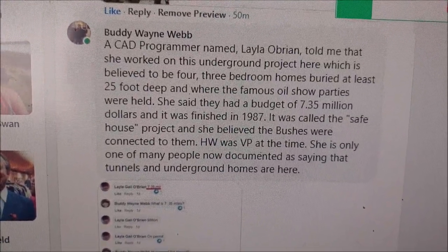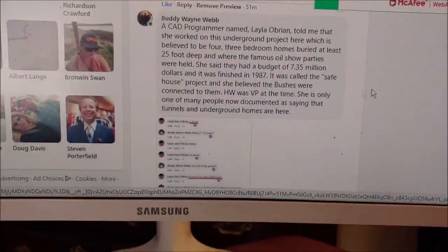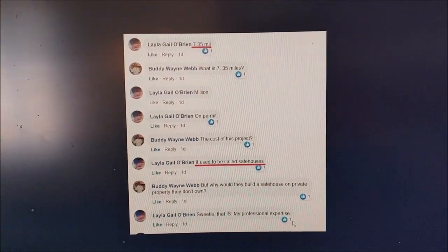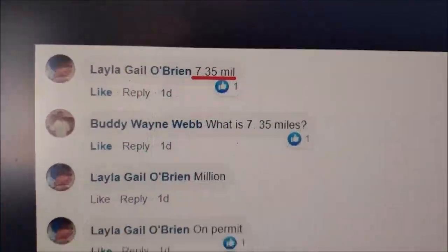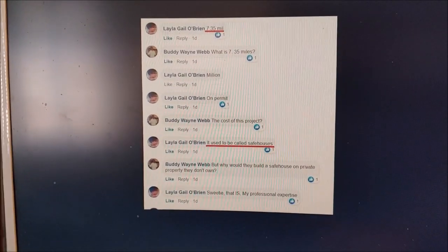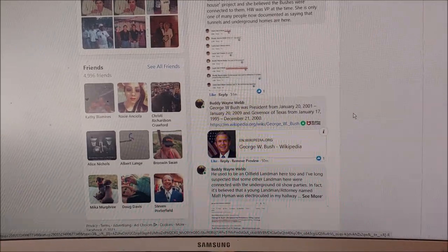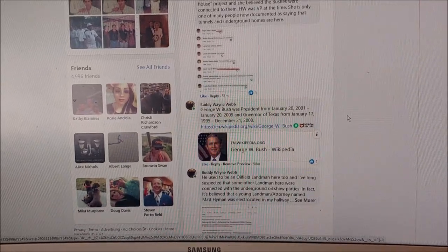She is only one of many people now documented as saying that tunnels and underground homes are here, besides proof showing that I was shot by somebody under my home. Irrefutable proof. And this is one print screen I've got. And I have more evidence on Layla. But she's telling the public in front of everybody, it's $7.35 million, they called safe houses. And it's what I just told you. She was one of many people saying these underground homes are here, actually giving me specific dates, etc. I 100% believe it. I believe that's where the oil show parties were going on.